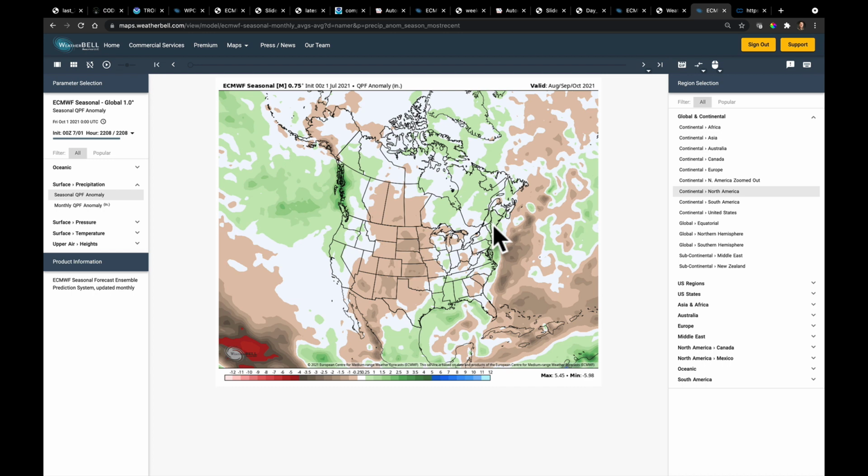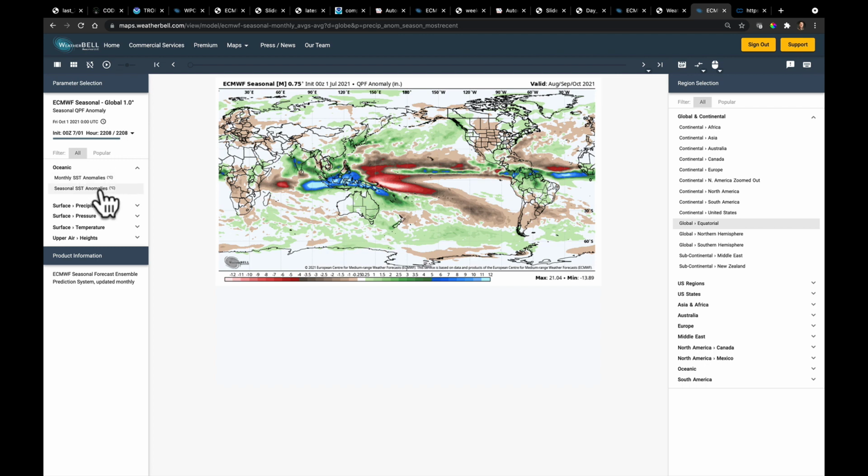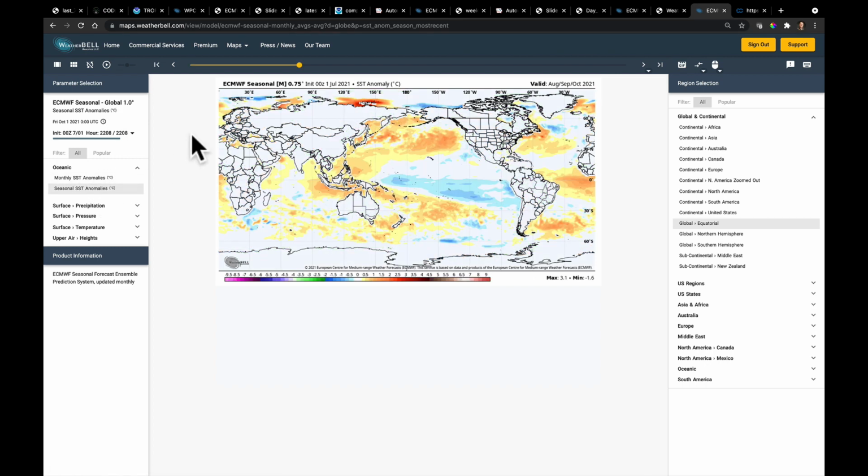and tell you that I think we need to watch the hurricane season very closely. Where I want to finish with this is I'm going to broaden this out to an equatorial view, and I'm going to flip this over into ocean temperatures. And as we play this forward, you do notice that the Atlantic stays warm through our hurricane season. That's a fuel source for hurricanes.